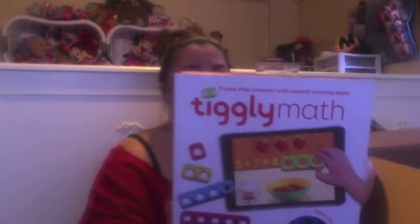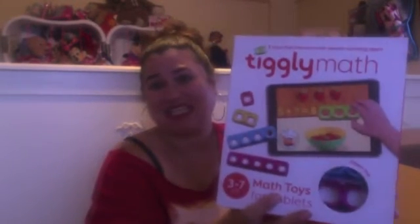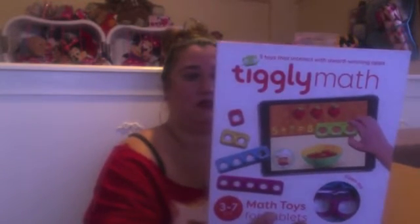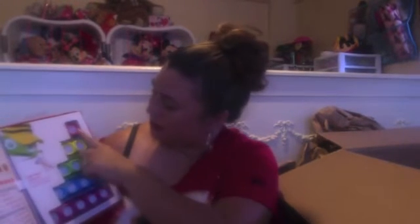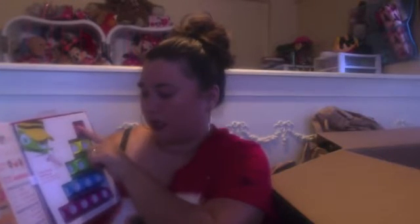We have Tiggly Math. It says it basically engages their senses as they are learning math. And there you go in the back. So I guess it's these little pieces, and I don't know. I'll figure it out as I read them. Oh, wait. Hold on. It opens up. How it works. You simply tap the toy on the screen and our apps react. Oh, interesting. So these are these little knobs, or the pouches, or whatever. What are these knobs? And I guess when you do the math, you line it up to whatever the equation or the formula is.